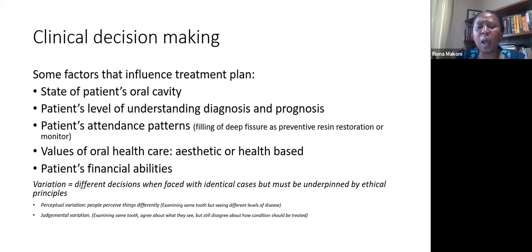So patients come in their entirety, and there are factors that influence the treatment planning when we attend to our patients. The first one, of course, being the state of the patient's oral cavity, which is the primary reason that they've come to see us. But the patient's level of understanding of the diagnosis and its prognosis have a big part to play in our clinical decision-making process. The patient's attendance patterns also influence our clinical decision-making.